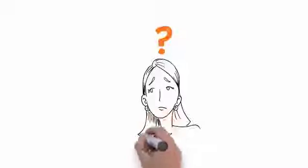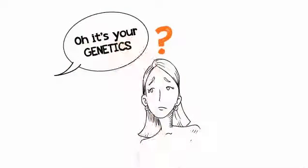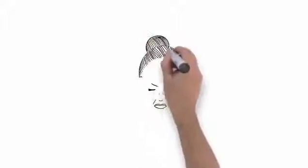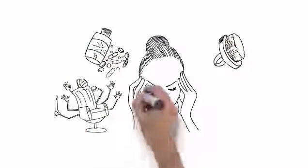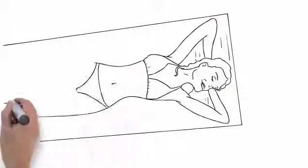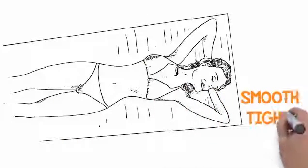You're extremely confused about cellulite. You've heard crazy things like, oh, it's your genetics, or once you have it, you can never get rid of it. Well, that's all wrong. You're deeply frustrated because everything you've tried has not worked. You're fed up with all the empty promises, the quick fix scams, and the sleazy treatment ripoffs. You want something that works, works now, and works quickly, and will allow you to stay smooth, tight, and sexy forever.